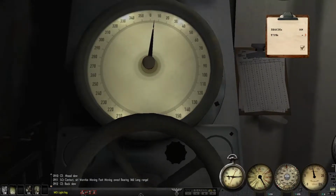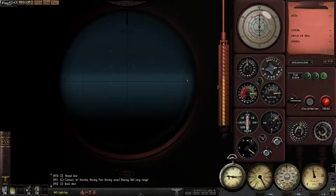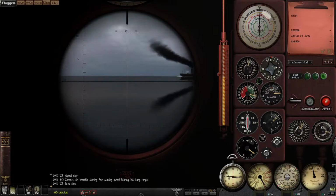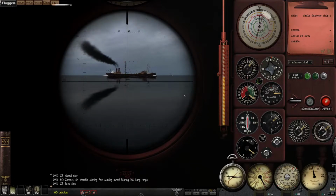Just listening on the hydrophones to keep track of where these guys are. It sounds like now's the time. I don't want to keep my periscope up to watch them for obvious reasons, but I think that's our guy at about 20 and the other one's at maybe 345. So I'm gonna open tube 3 here. And there he is. Fire. Open tube 1.